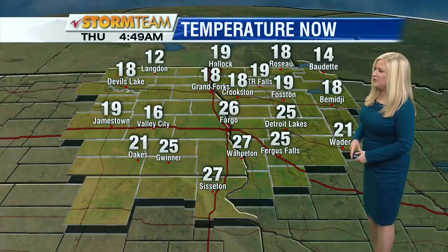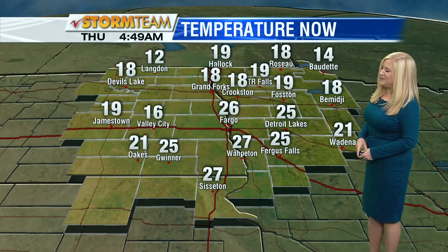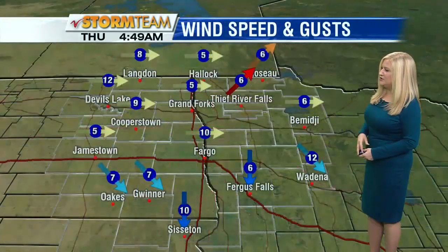And temperatures are starting off chilly. We're into the teens and 20s today. Now this feels a lot colder depending on whether you were out and about yesterday morning around this time, because yesterday morning we were in the 30s to even 40s at this time. So it is a lot colder out there now. And then that cold wind yesterday just really brought in that chillier air.